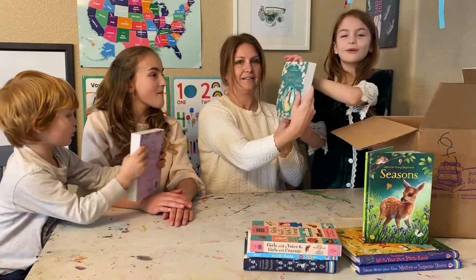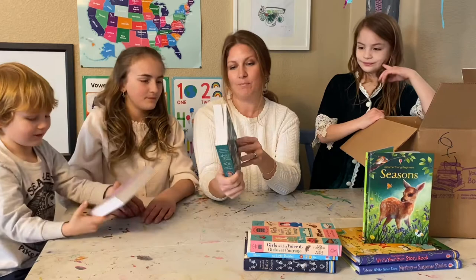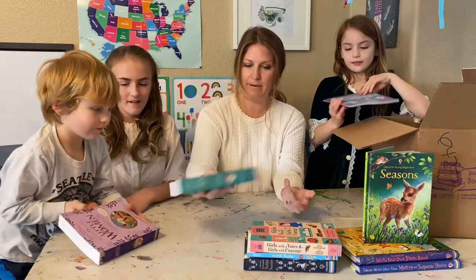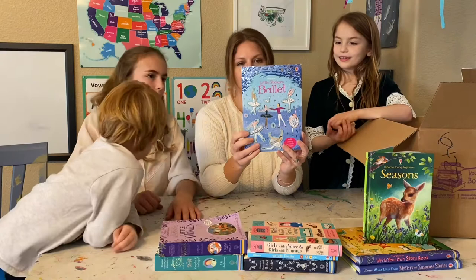A book that I grew up with, more so the series that I watched on television as a little girl. And I thought this would be a great book to start. Okay, keep those nice and flat. We don't want to bend that. I'll do that. Okay, put it right there. Perfect. Okay. This is called Usborne Little Stickers Ballet.